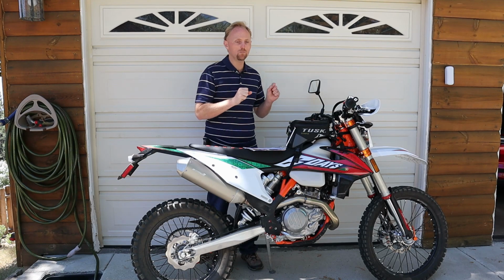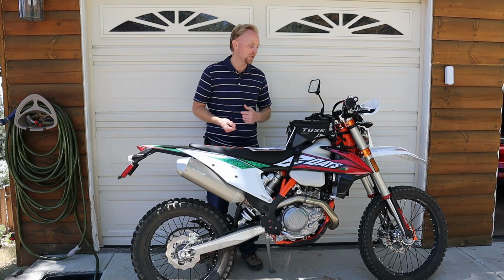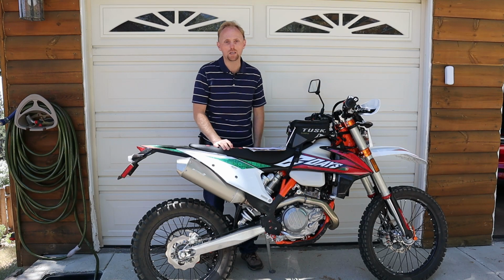KTM is a company that's very committed to making what may seem like small improvements, but because they're so focused on racing and the motorsports part of it, those small improvements actually really matter to their riders. And the great benefit for us as average guys who buy these bikes is we get to benefit from all the stuff that the racers are telling KTM to put on the bike.